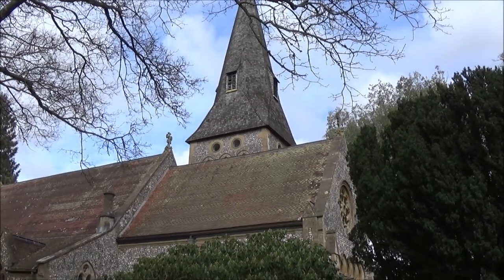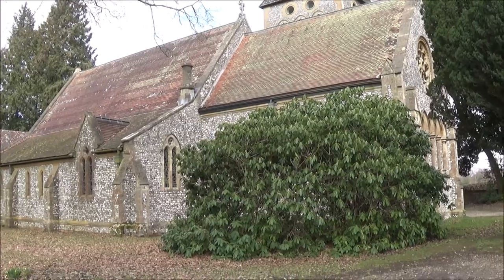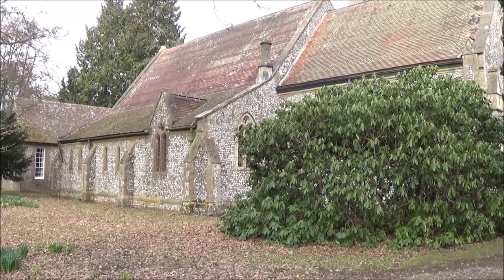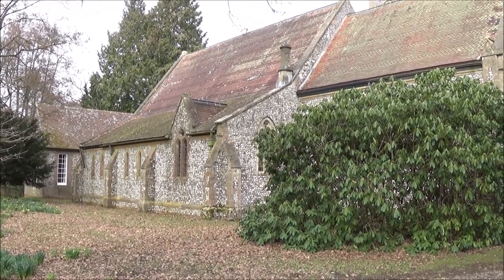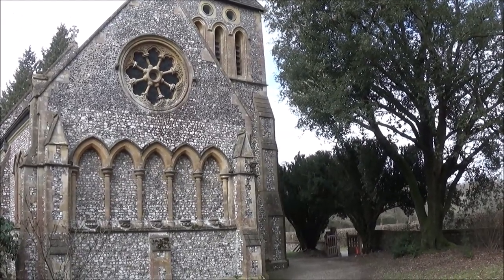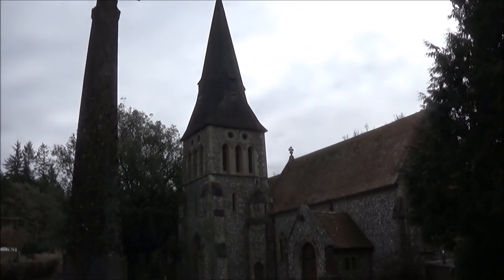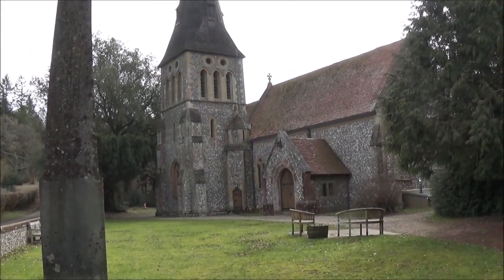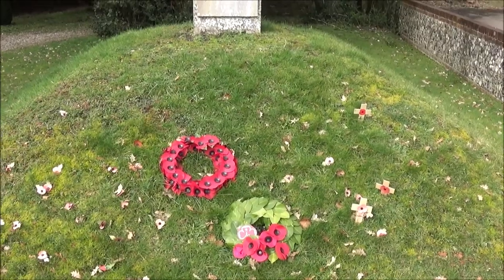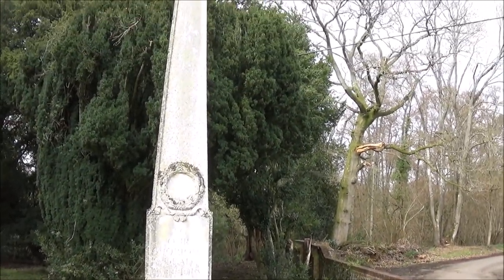And here we are at the parish of St. Michael's and All Angels Church. It's a Victorian church, built in the 1870s, possibly on the site of a pre-Norman, possibly Saxon church. I'll have a look, see if it's open. Well, sadly it wasn't open, we couldn't visit. But never mind, fine looking church. And this, of course, is the war memorial.